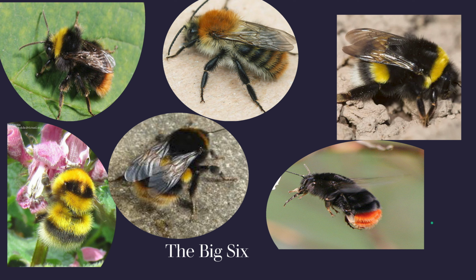In the middle, we've got buff-tailed bumblebee. Again, this is a queen, and you can see that lovely buff tail. One of our first species to emerge, usually come out about February time. Nice buff-tailed queens, and you'll see them usually quartering over the ground looking for nectar, because she's been hibernating all winter, so she's looking for some food. But then once she has found some food, some nectar, maybe in a crocus flower or a snowdrop or whatever she can find early on in the year, she'll then be looking for a nest site.